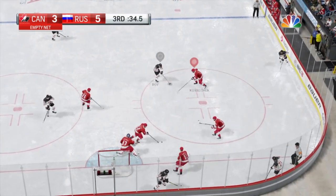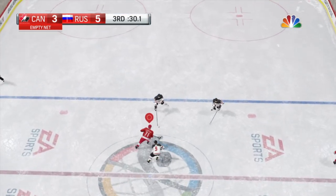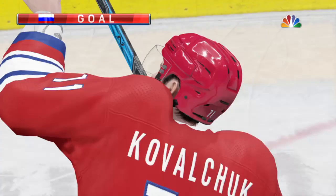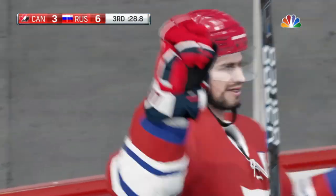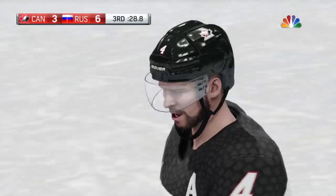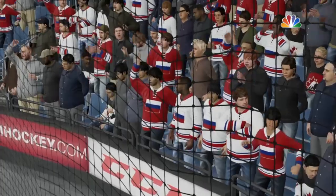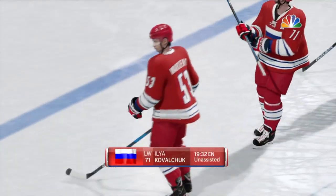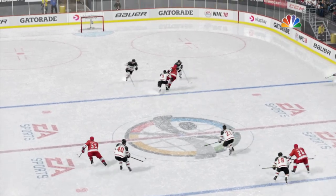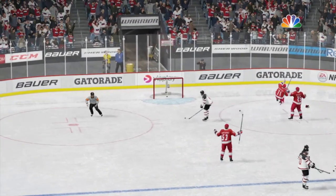Laid on to Raymond. Russia's setting it up as they move through center. Net empty. Score! There's no doubt who'll win this game tonight after that empty netter. That's going to be too much for them to come back from. That empty netter will seal the deal.